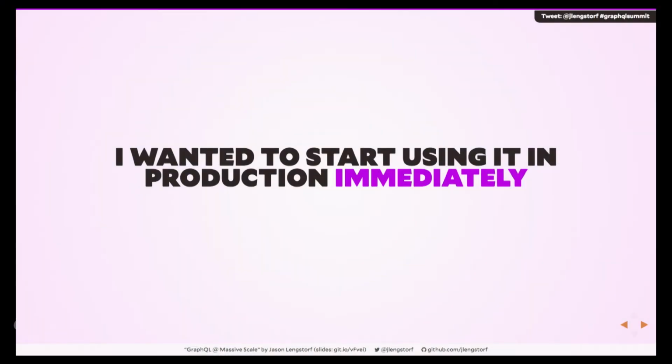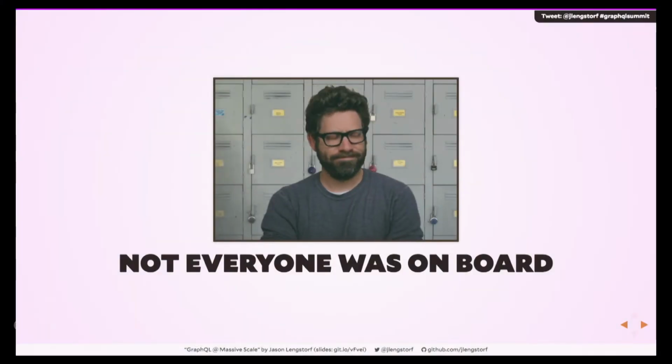So when I saw GraphQL, I wanted to get it into production immediately. I was ready to tear out our entire middle tier, replace it with GraphQL, and just save the world, right? I was on a white horse and I was on a mission. But the problem was, I immediately met a lot of resistance.